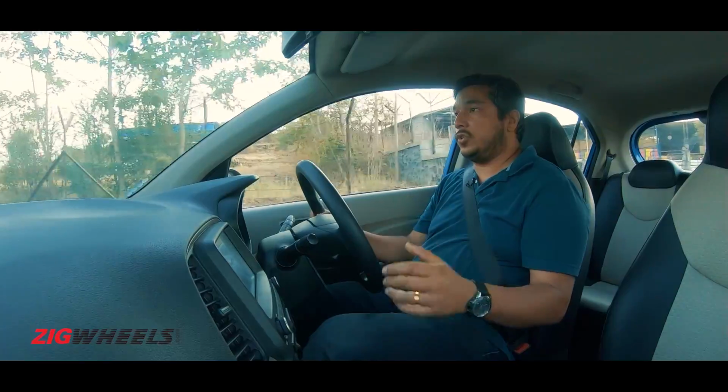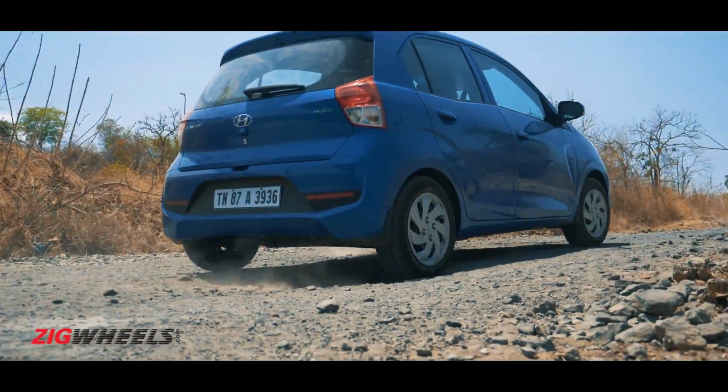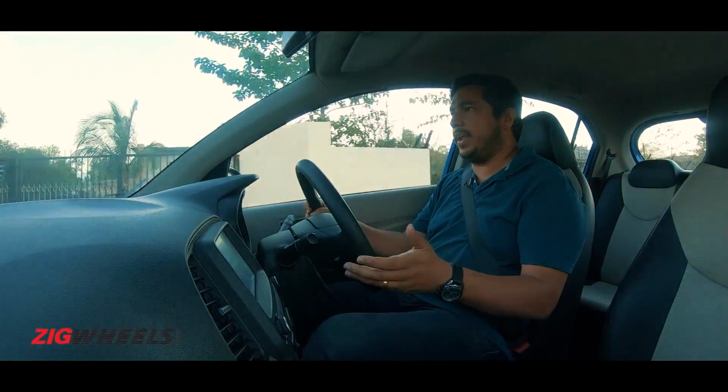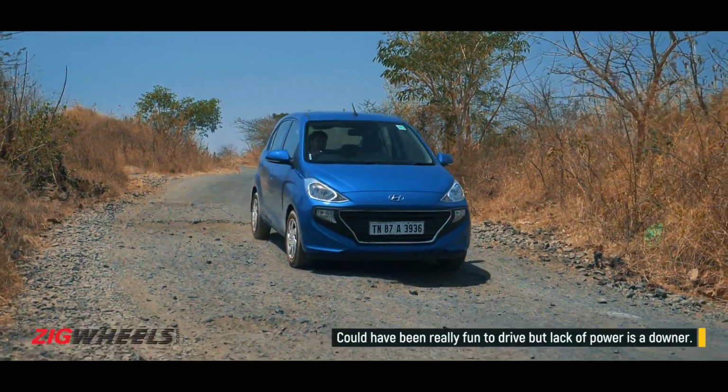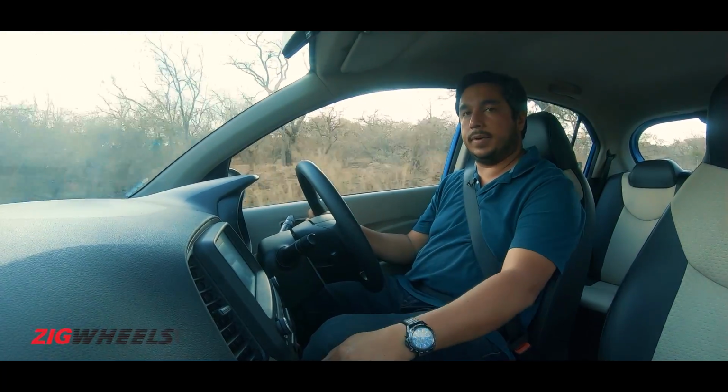The Santro is best enjoyed with a light load, and in these circumstances it can be comfortable and composed as well. It also has the best braking performance, but when fully loaded the ride can get quite bouncy, and your rear passengers are going to get tossed around quite a bit.